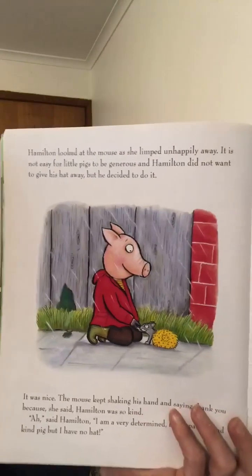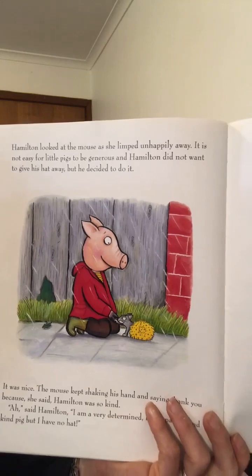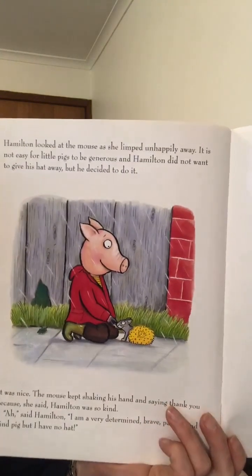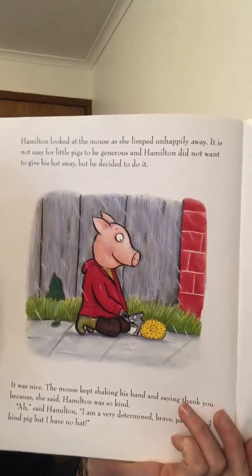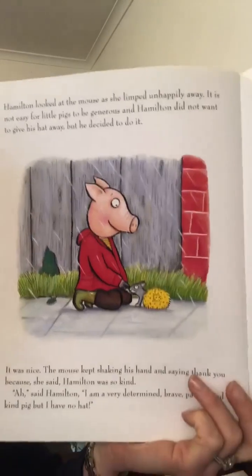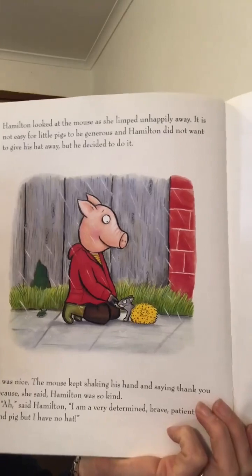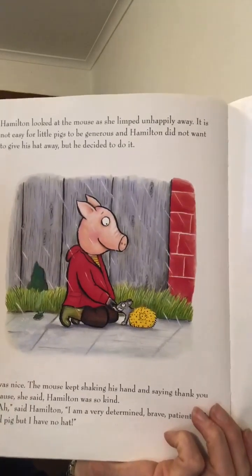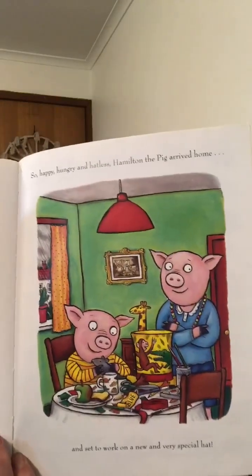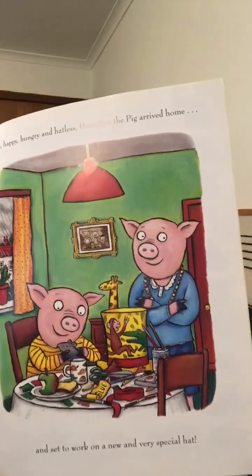Hamilton looked at the mouse as she limped away unhappily. It is not easy for little pigs to be generous, and Hamilton did not want to give his hat away, but he decided to do it. It was nice. The mouse kept shaking his hand and saying thank you because she said Hamilton was so kind. Said Hamilton, "I'm a very determined, brave, patient and kind pig, but I have no hat." So happy, hungry and hatless, Hamilton the pig arrived home and set to work on a new and very special hat.